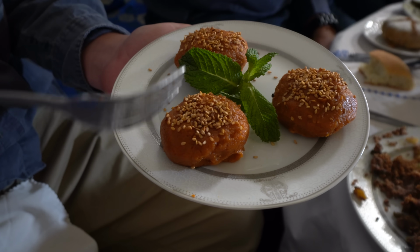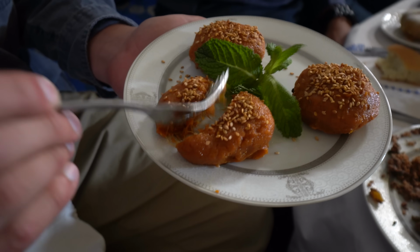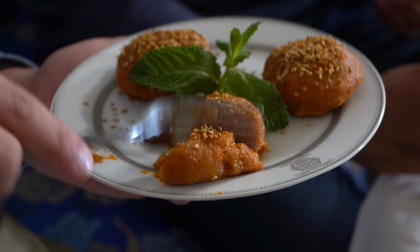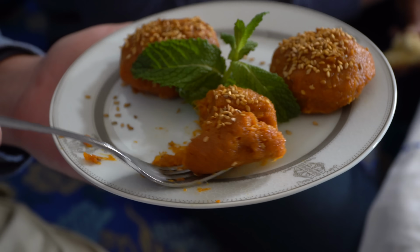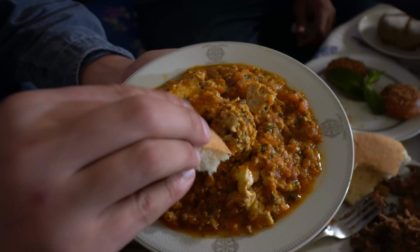So we have these beautiful pumpkin little balls here that are served cold and a sweet dish. Wow. It's like a pumpkin pie filling, exactly. Very, very good. So we have this brain dish, which is always intriguing.